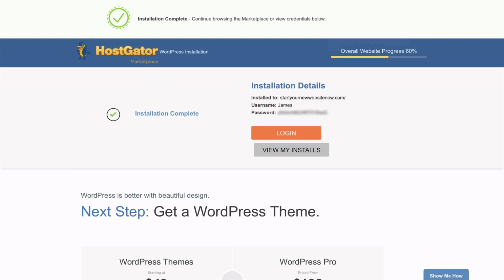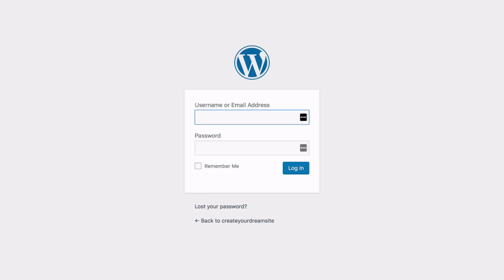WordPress is now being installed to your website and you'll receive your website login details here. So write these down and then click here. Then you should see this page where you can log into your website to start creating it. Sometimes you'll get a page saying it's not available. Just wait a few minutes and try again.